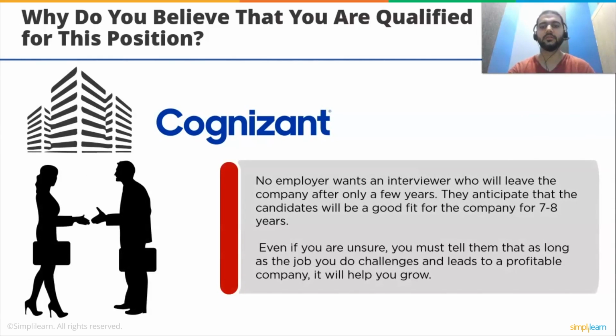Now, the next question: why do you believe you are qualified for this position? Remember why you applied for this specific role when answering this question. Tell the interviewer about your qualifications and how they make you eligible for this position. In addition, emphasize how you can add value to their current workforce.